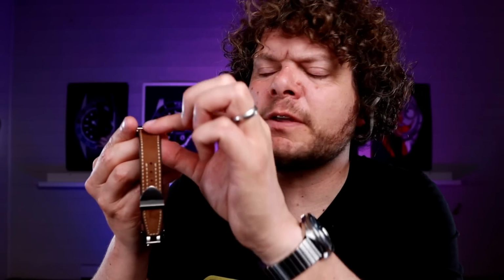But I do like the clasp. It's easy to use. The strap is well made, but if this was just the black rubber, it would have looked far better in the press releases. Okay, let's look at the face.